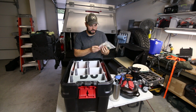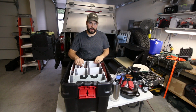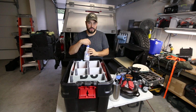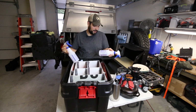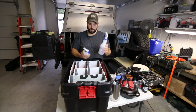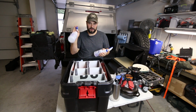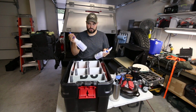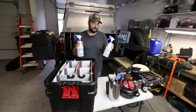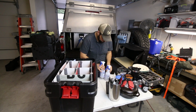Sponges, Dr. Bronner's soap. Everybody seems to use that. It's as biodegradable as you can get off trail. This is a new system I'm going to be trying out over the next couple of trips. And it's basically going to be a soap bottle and a sanitizer rinsing bottle for cleaning all my dishes. I might not actually do sanitizer in this. I might just do straight water. I'm hoping that this system is going to help me conserve water on the trail. I'll keep you posted as to how it works out.